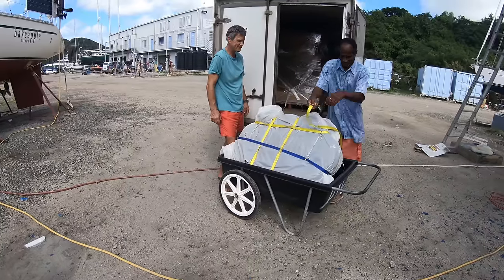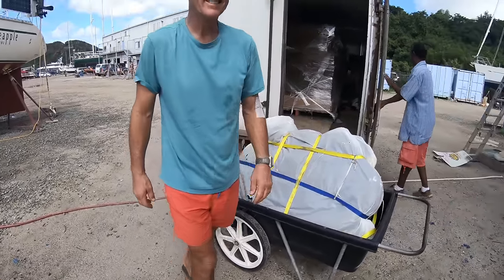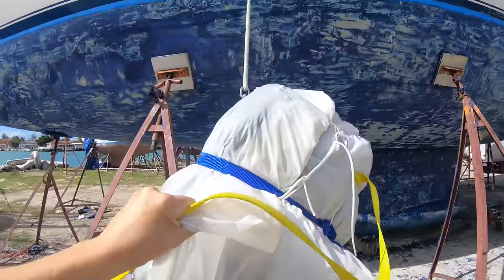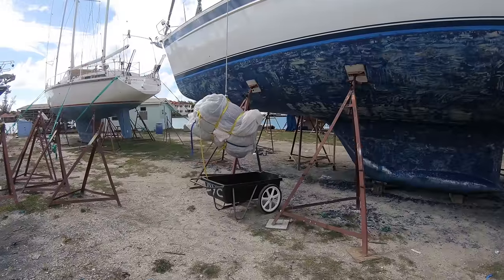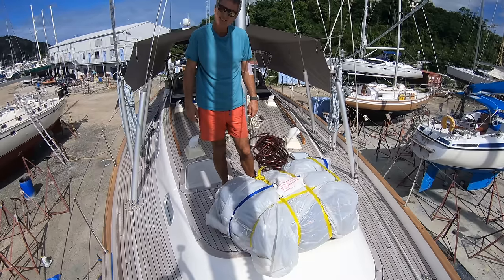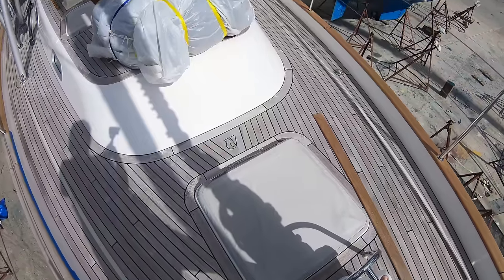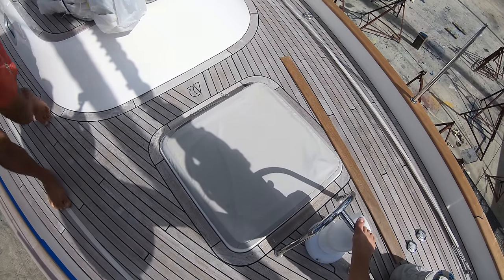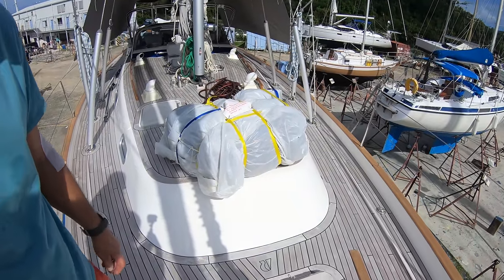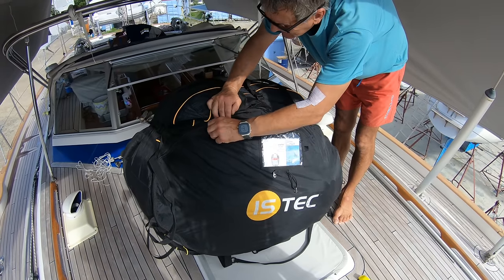Spinnaker just got delivered. Brilliant, thank you. No problem. Thanks. That should make you happier. Lifting it on the deck. This is the spinnaker on the deck. And this is the hatch it needs to go through. What do you think, will it fit? It reminds me of that book called Will It Fit. It is rather large.